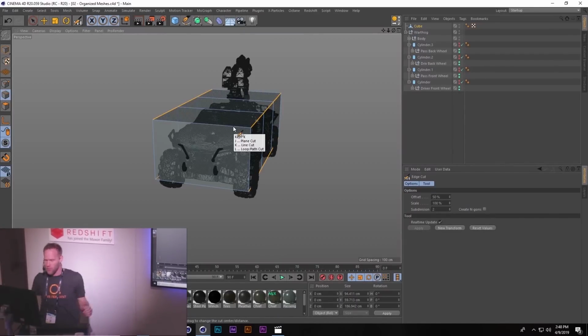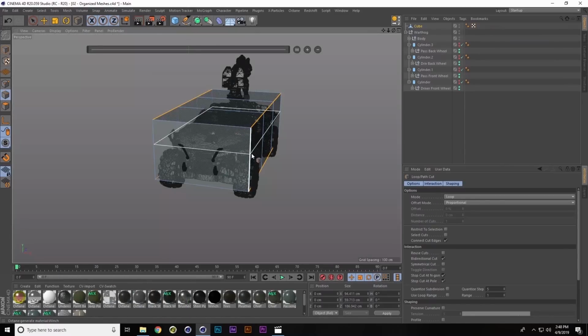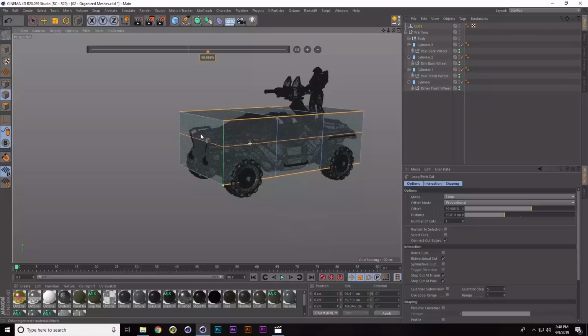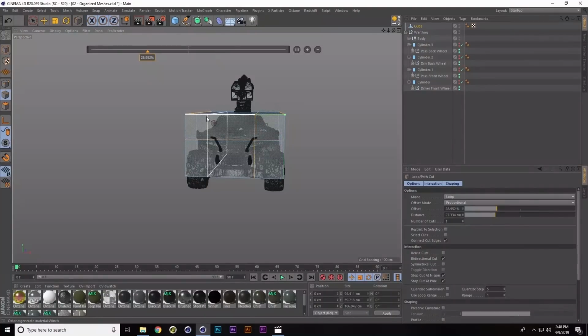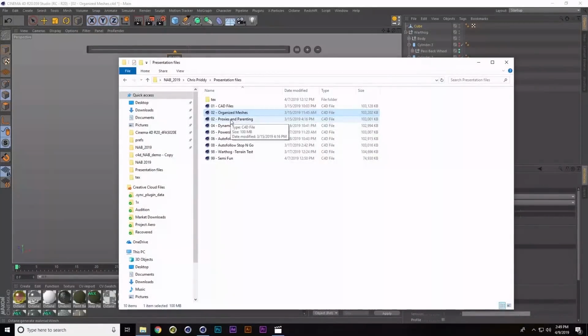We can do a plane cut through, or we can do a line cut, or we can do a loop path cut. So we're going to do a loop path cut, and we're going to cut this just above the wheels, and then we're going to start shaping these out in order to just encompass the body. This is especially important if you're going to do any sort of collision. If this thing's going to hit another vehicle, you need to have it pretty spot on with the proxy mesh. All right, so I'm going to go ahead and load up the one where that is finished.